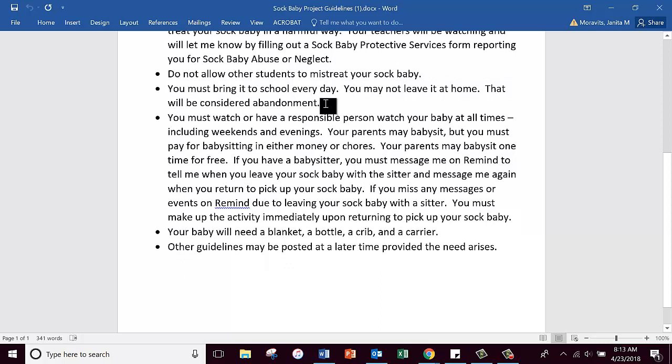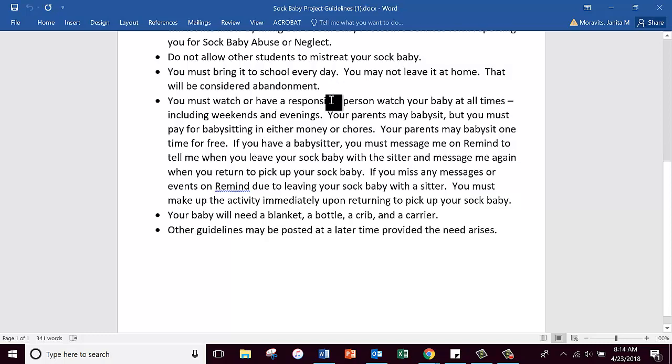You must bring it. It's your job as a parent to protect that baby from everyone. So don't just hand it over to somebody to play with. We can't do that. You must bring it to school every day. You may not leave it at home. It must be at school every day. I have to see it every day. That will be considered abandonment if you don't bring it.